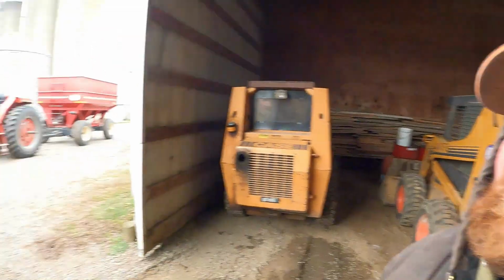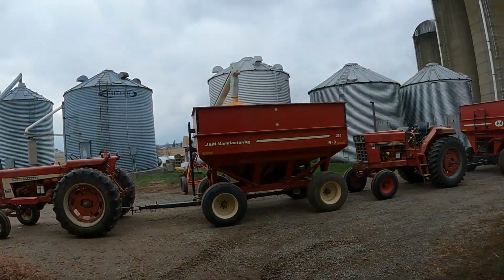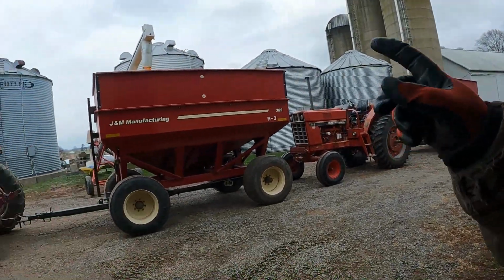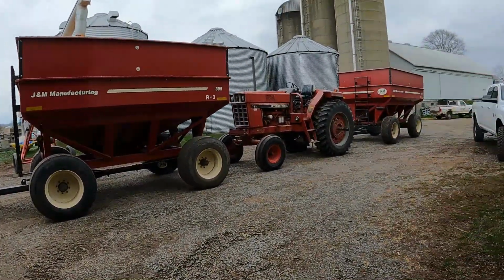So we're getting up there now. You can see it starting to pile up. Pull up a couple times, get that thing completely topped off. Once she's done, we'll pull up, unload, pull that one up and start loading it while that one's unloading. That's just kind of how we do things here. Works pretty good. Grain vac would be much better. It's on the list.